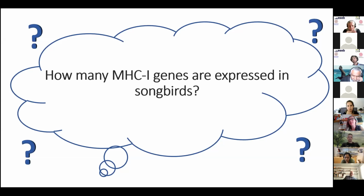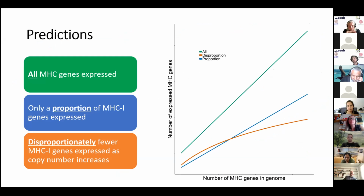So with this in mind, we came up with these 3 different scenarios that we thought may exist in terms of the relationship between the number of MHC genes in the genome and the number that are expressed across species where you see very different copy numbers. So the first example here in green is all. And in this scenario, all the MHC gene copies in the genome are being expressed. So perhaps the optimal level of MHC diversity exists in the genome.